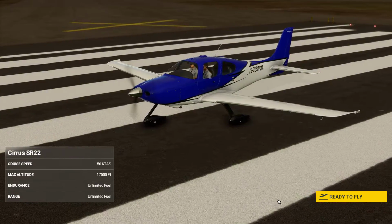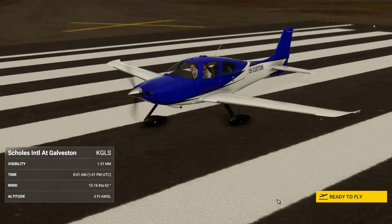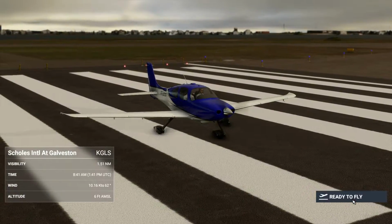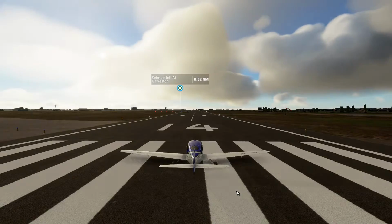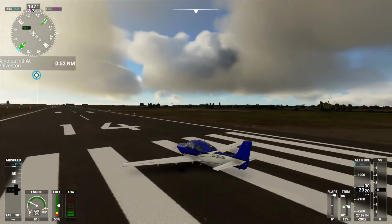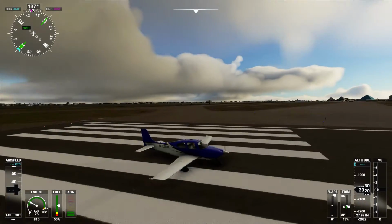So here we are sitting on the runway in Galveston. You can see we've got a little thunder and lightning going on, so this is real-time weather we're using here. Let's hit ready to fly. And let's take a look at this airplane on the outside. You can see it's very nicely rendered. And so is the airport. Buildings, etc.